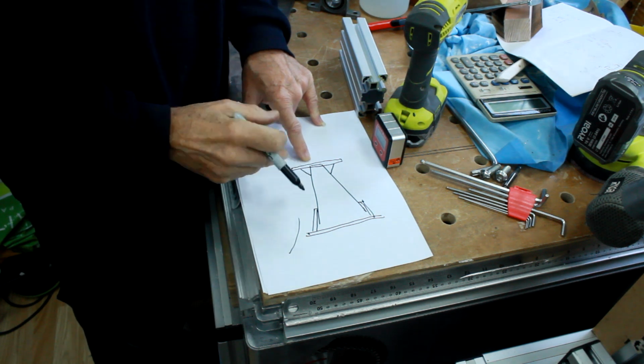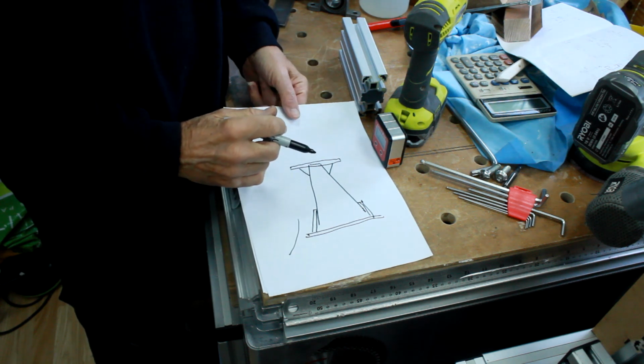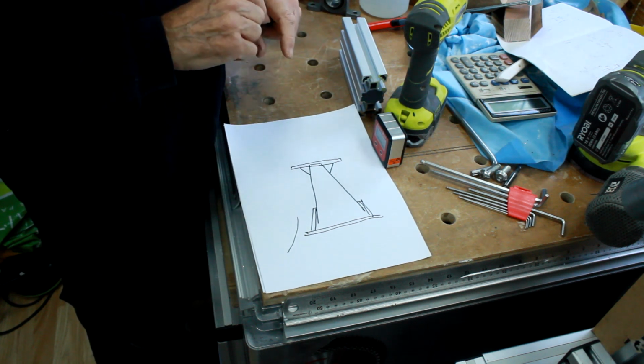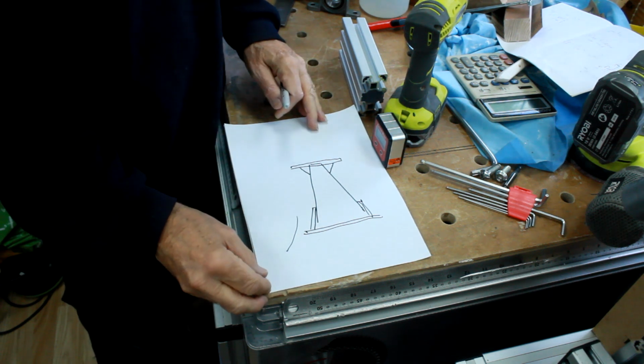But that was something that flattening the springs out and lowering the cars helped with no end. So let's have a look at what we're going to use to emulate the twin cam racer chassis rails.